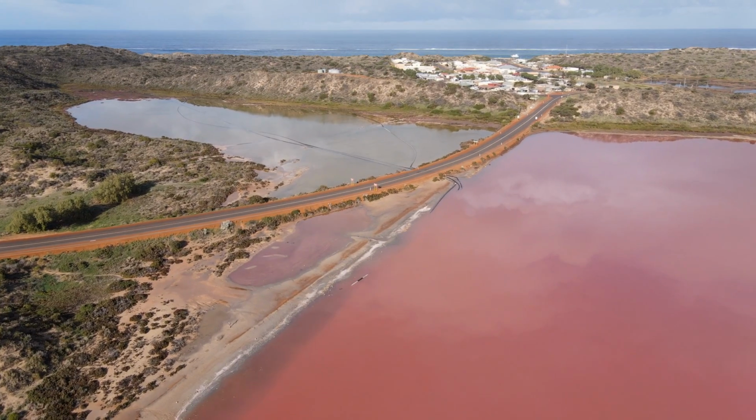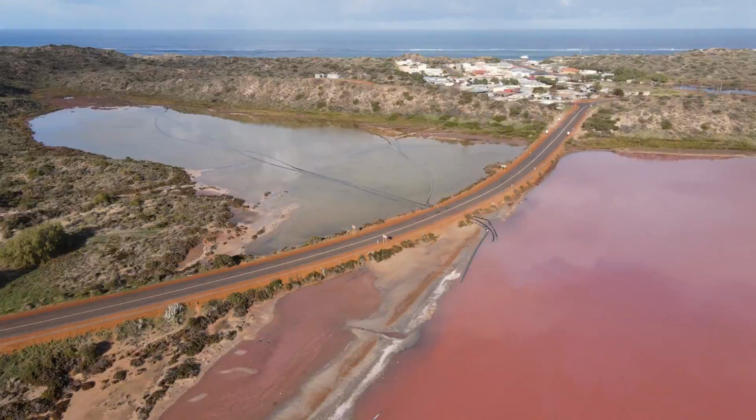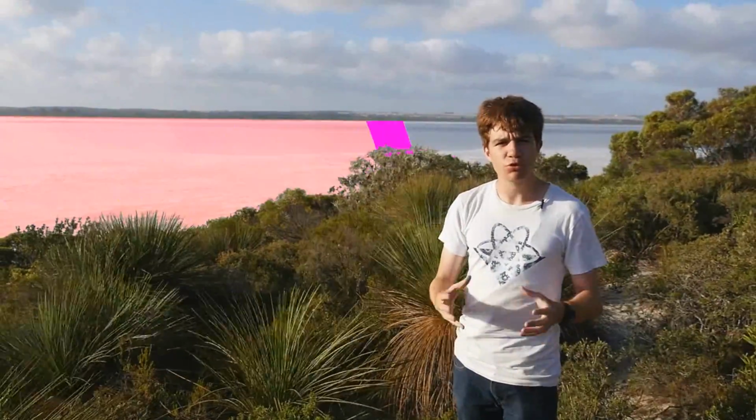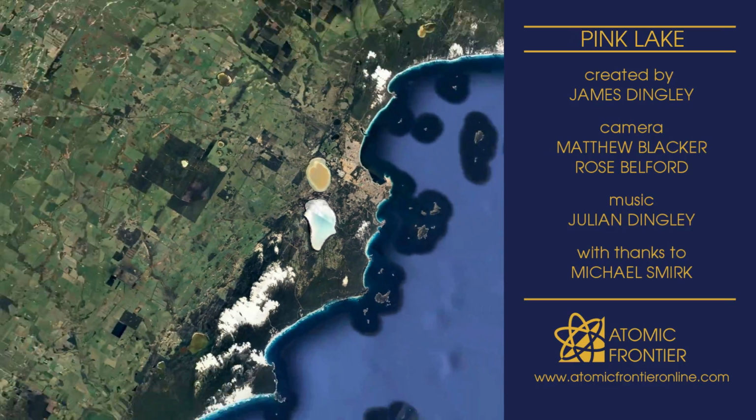Esperance's Pink Lake is a tribute not only to nature's ability to thrive in extreme environments, but also reminds us that humans will always find a way to mess up those conditions. Through careful conservation and some extreme engineering, we will be able to revert this lake back to its pink past. This has been James Dingley from the Atomic Frontier.